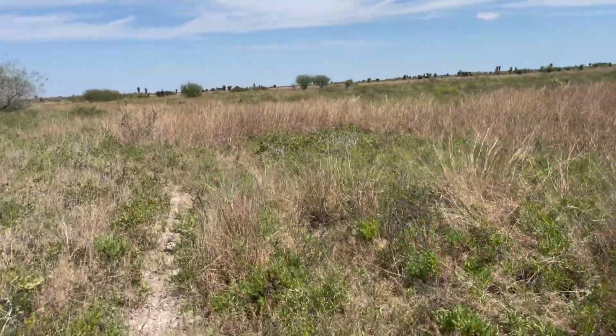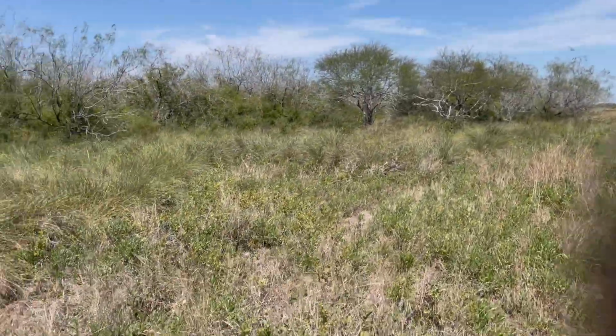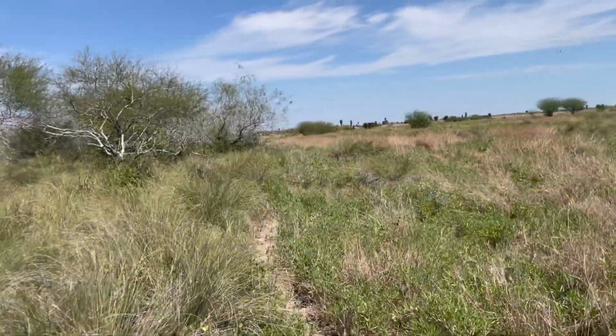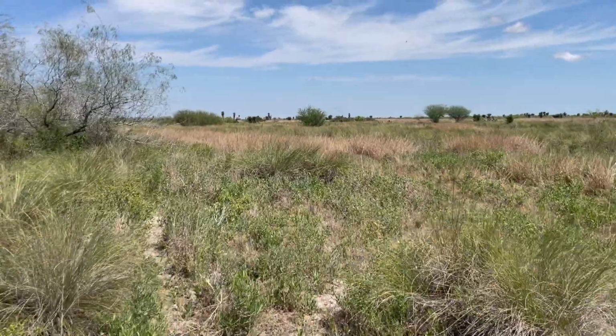All right, guys, it is basically midday at this point. We flipped a lot of stuff. Still nothing else. It's getting pretty hot. But the habitat here is absolutely beautiful, but super tough, impenetrable thorn scrub. So it's kind of rough to get through, but sure is pretty and sure looks snaky.